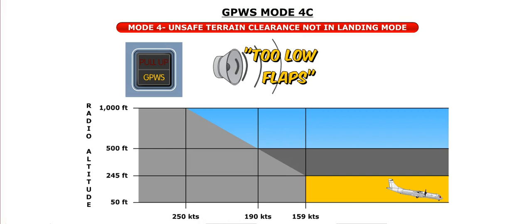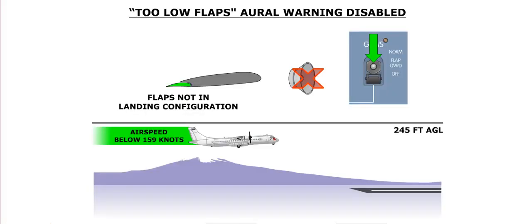Submode 4C is activated when the aircraft is on approach with the landing gear extended, and the flaps are not in the landing configuration. The boundary for Submode 4C is 245 feet radio altitude, and up to 159 knots. The oral alert associated with Submode 4C is a too low flaps oral alert, and the amber GPWS caption illuminates. In the event of an abnormal flap position, the Submode 4C too low flaps oral warning can be disabled by the flap override position of the GPWS selector switch.